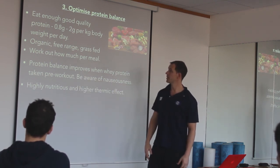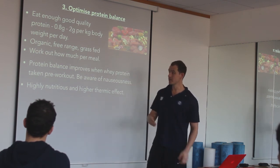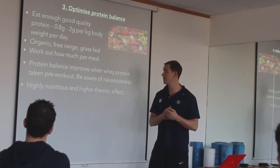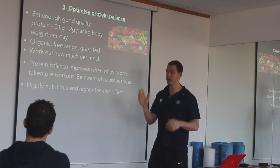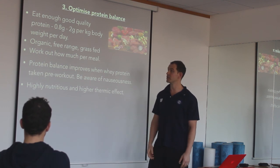Other things, obviously go for organic, free-range, grass-fed. You reduce the amount of toxins and pesticides and whatever they put in the meat, and you're increasing the amount of omega-3s and the amount of nutrients that are actually in the food.